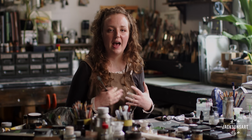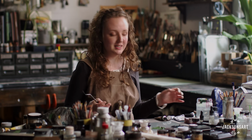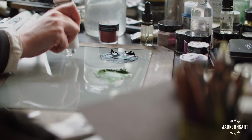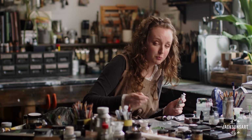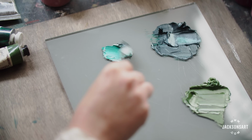Tinting strength is another important pigment characteristic. A high tinting pigment is one that is really powerful in mixtures, when not a lot of paint needs to be added to affect a change in colour. And you can really see tinting strength when you mix a colour with white. So this is zinc white. And if I mix equal parts phthalo green and zinc white, you'll be able to see just how powerful phthalo green is actually. It's probably one of the highest tinting pigments available in artist palettes.